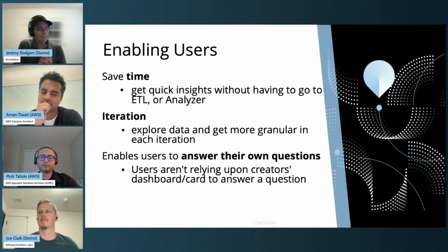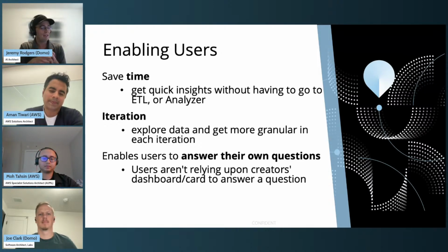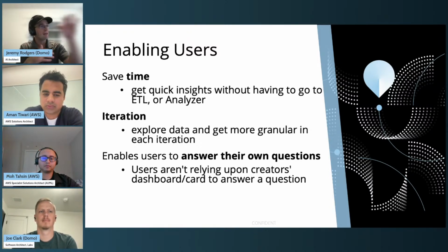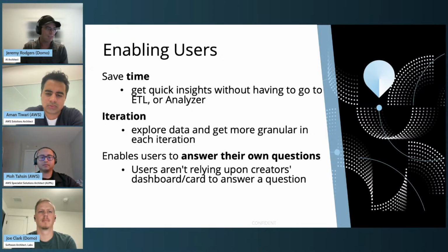But one of the biggest value adds, I think, is this. In Domo, it's not always the case that the people creating the charts are the people consuming them. With AI chat, if you're just a consumer of these pages and dashboards, and a question comes to mind that's not answered by that dashboard, you can ask that question and get a response.